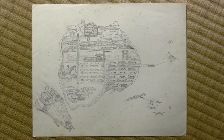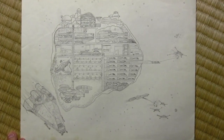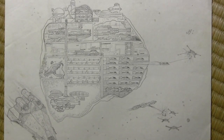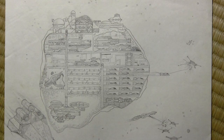Speaking of details, here's another drawing that is crawling with them. Interestingly, though, I don't believe this is supposed to be Star Wars or Close Encounters or anything like that. I think it's just an imaginary sci-fi world of my own creation. And I think maybe the idea here was that they had turned an asteroid into a space station, or perhaps built a space station to look like an asteroid from the outside. But yeah, all kinds of details. And they're not random either.